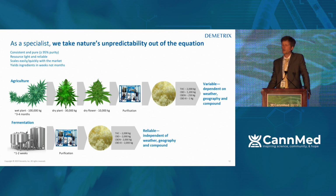And then you do some pretty intense purifications to separate these cannabinoids from all the other products in the plant, from the waxes, the other chemicals, the tissue. And in the end, if you had a high THC strain, you might have 2,000 kilos of THC. If you had a strain that specialized in making CBD, maybe you're at 1,200 kilos of CBD. If you're going after one of the rarer ones, like the varins, CBDV, you'd have only 250 kilos. And if you're going after one of these really rare compounds I was talking about earlier, I'll call it CBDX, you'd have as little as 1 kilogram. And this is really a best case scenario. It's going to be variable depending on weather, geography, and of course the natural abundance of the compound you pick.